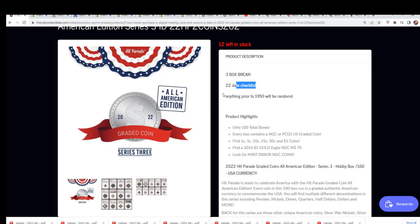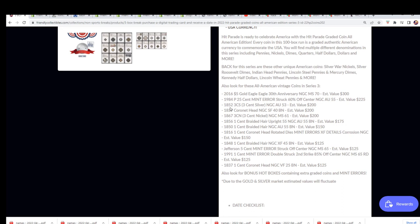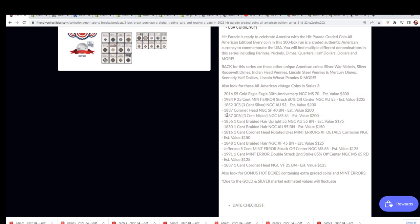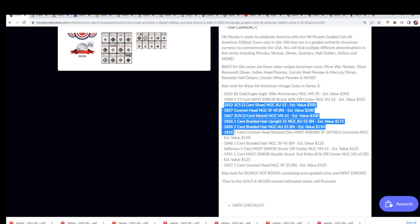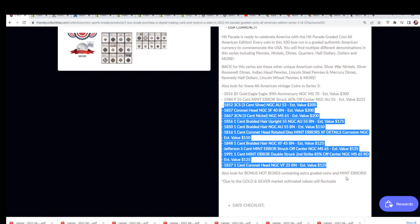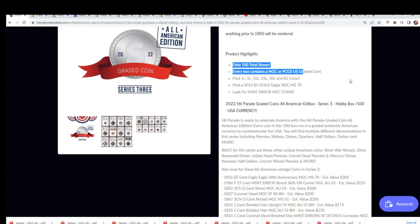$19.75. There's a total of 22 spots. And you'll get different dates, but there's some big hits to be had from the 1800s. Just a variety of different hits all through here. There's only a total of 100 boxes total.